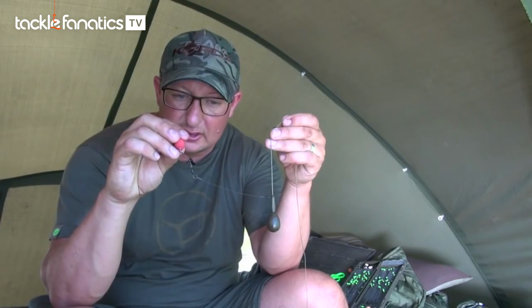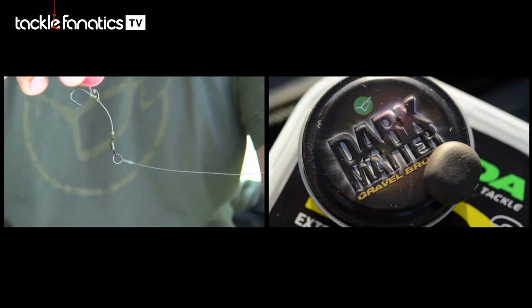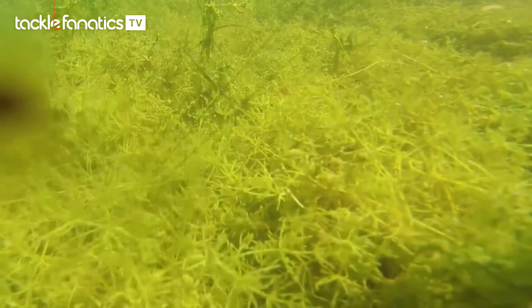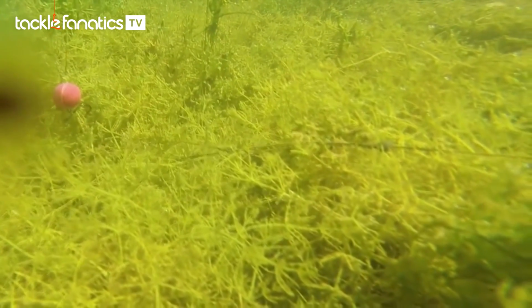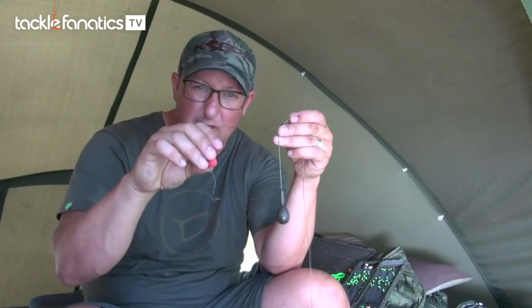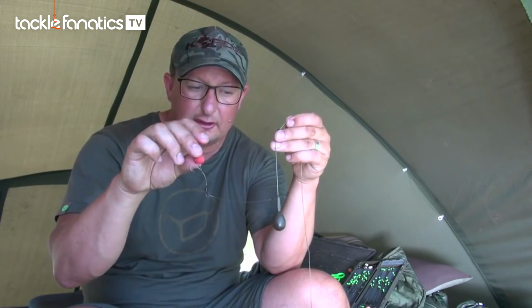And basically over the crimp closest to the ring swivel, I've put a little bit of dark matter putty, and that sinks it reasonably quickly. It doesn't go down really slow, because I think if it goes down too slow and hits a bit of weed halfway down, it can stay there. So if it sinks pretty quickly, hopefully it will find its way, if there is any weed, to the bottom of the weed and look more like a free offering.